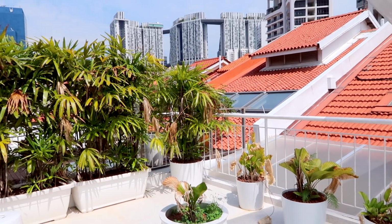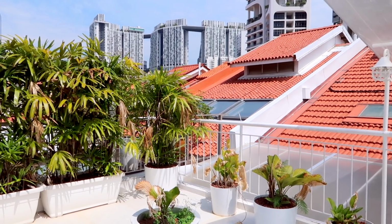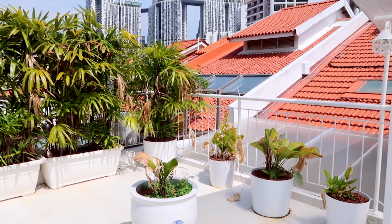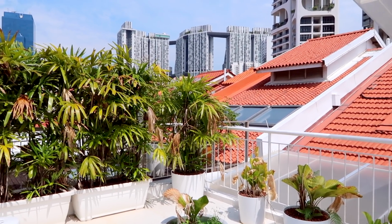So we have a brilliant view of the Pinnacle over there. I really love this rooftop view, and this is what it looks like on the top of a shop house, if you were ever wondering. It's a really cool space. It's very bright up here.